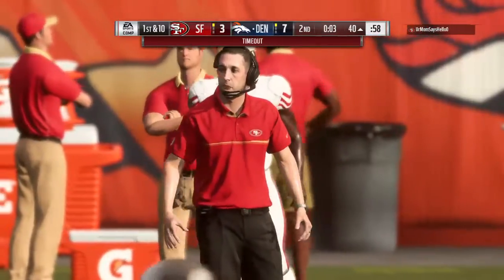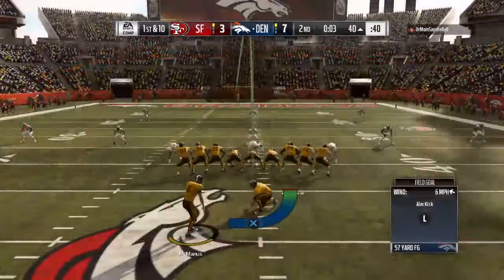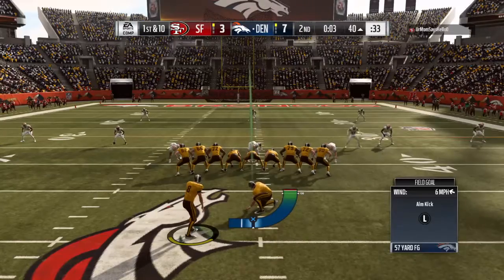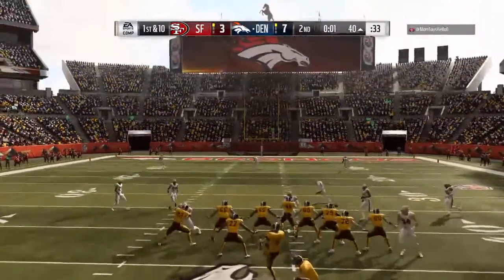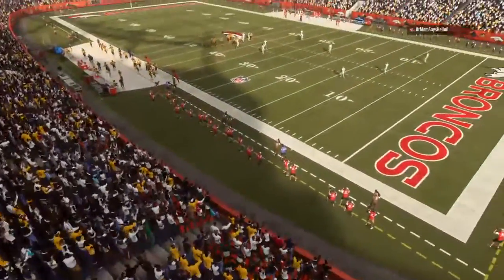And now we'll get a late timeout as it comes in the waning moments of quarter number 2. So 3 seconds here remain in the half. On is the field goal unit to see about getting 3 points. They'll spot it at the 47, so call it a 57-yard attempt. And he's going to miss this one. That is no good. Well outside the left upright.